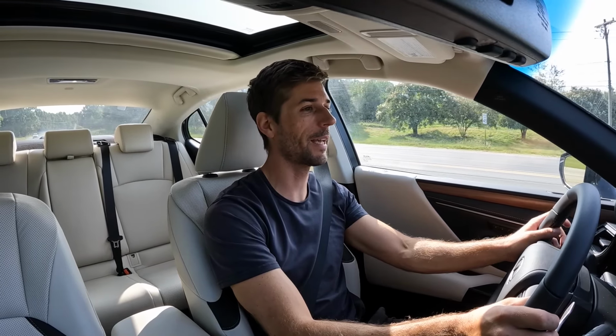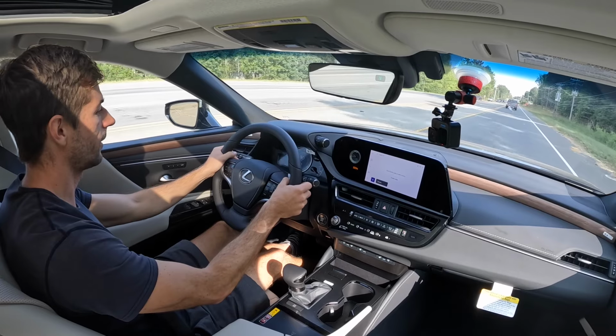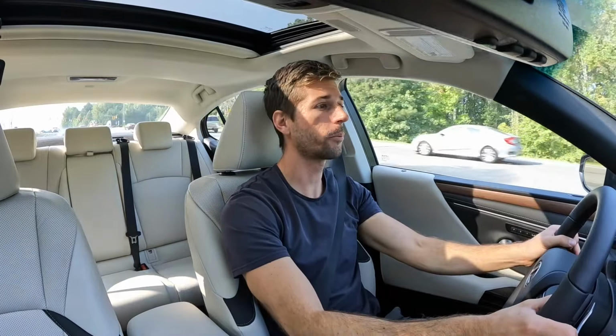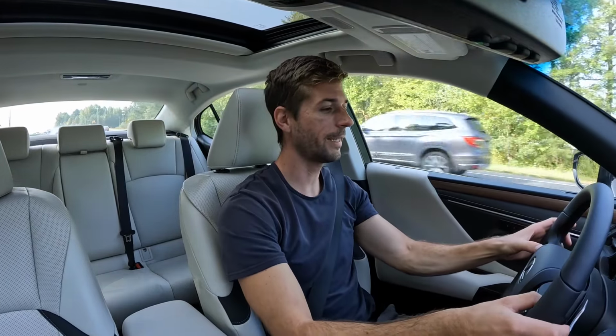So we'll downshift to second gear and give it a small acceleration. It's not that loud, but the paddles are pretty responsive too, which is nice to see. So if you want to use them, they are there.